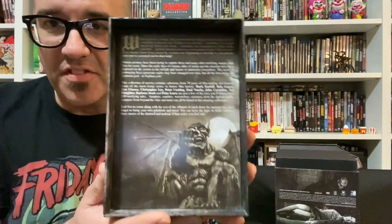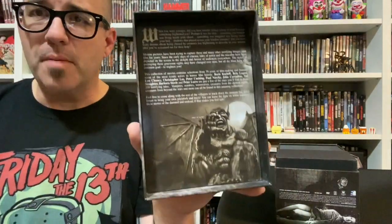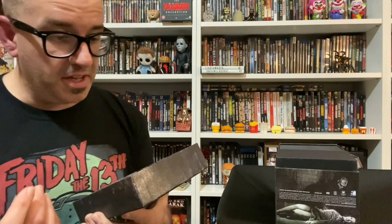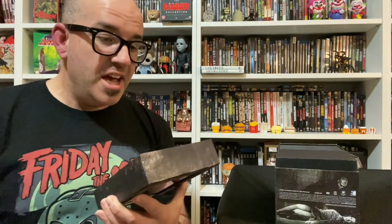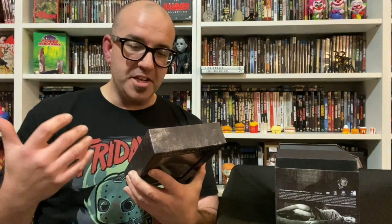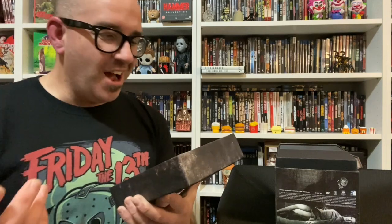And you can see here on the inside of the box, there's even a little write-up about the box set to kind of introduce you to it. And I thought I'd read that to you, and also I'll show it if you just like to pause it and read it yourself. But it says, when you were younger, did you have trouble falling asleep at night because something frightened you? Perhaps it was the dark, something you thought was living inside your closet, something you imagined was hiding under your bed, shadows that played across your window curtains. Did you have scary dreams about being chased by creatures too frightening to describe to your parents after you screamed out for their help?